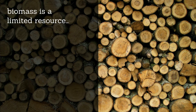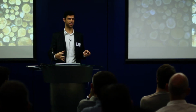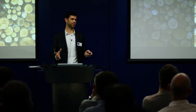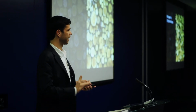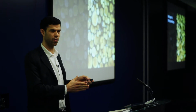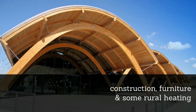And a recent study by the Committee for Climate Change for the government laid out a strategy for biomass in the UK. They suggest that no more than 15% of our current energy demands can be met with biomass. Now, they also go further to say that this resource should be prioritised. This report, though, is very focused on energy as a topic.